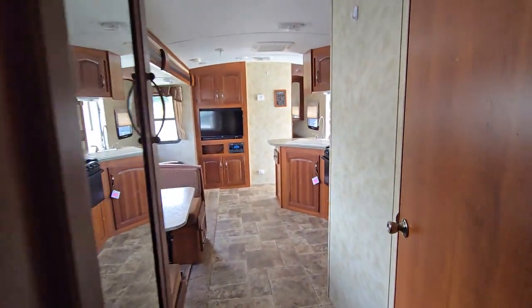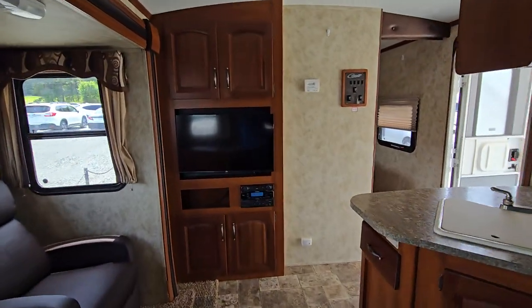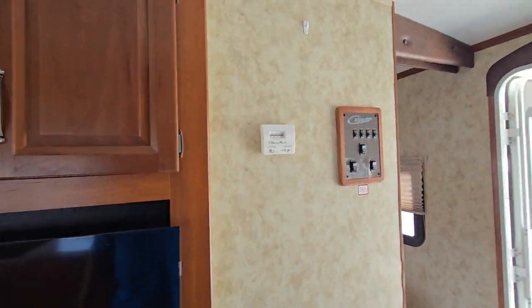Make sure, check this thing out, guys. This thing is in awesome condition. No leaks, no soft spots, clean title. This thing is ready to go.